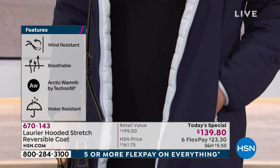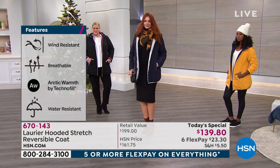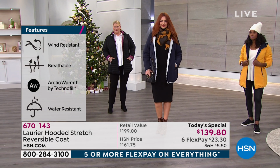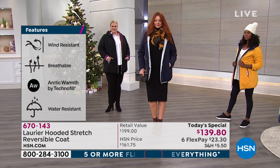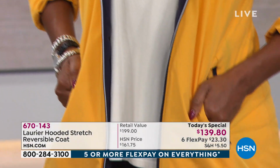We wanted to do something sleek, something that was not going to be too puffy, where it gives you extra bulk. You're not going to get that whatsoever. We wanted a longer length, and that's exactly here at 32 inches on average.